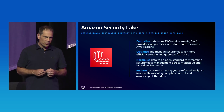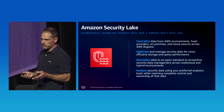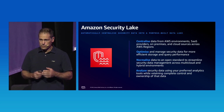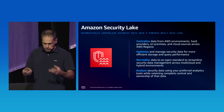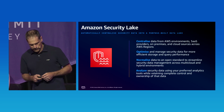Now, before we'd actually gotten too far with our own internal implementation, back in 2022 at re:Invent, AWS announced the launch of Amazon Security Lake. And so this was really timely for us because we very quickly realized that the problems that Security Lake was solving were all the same things we were already designing for.